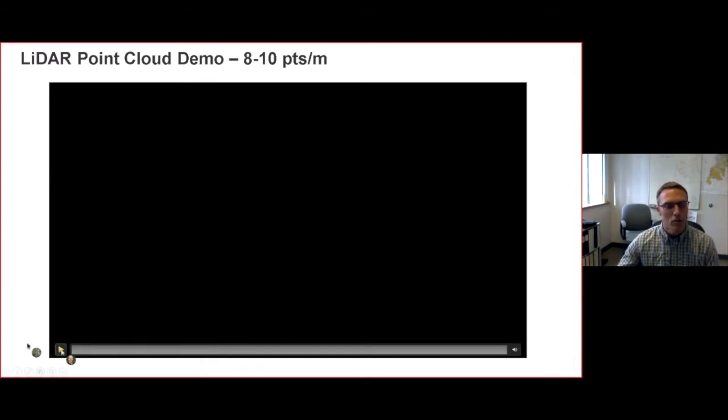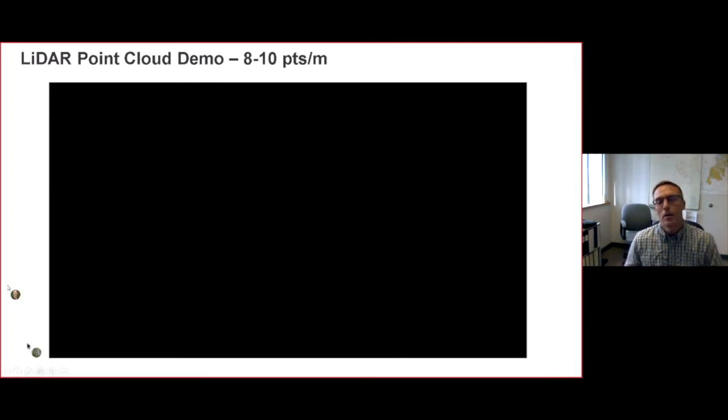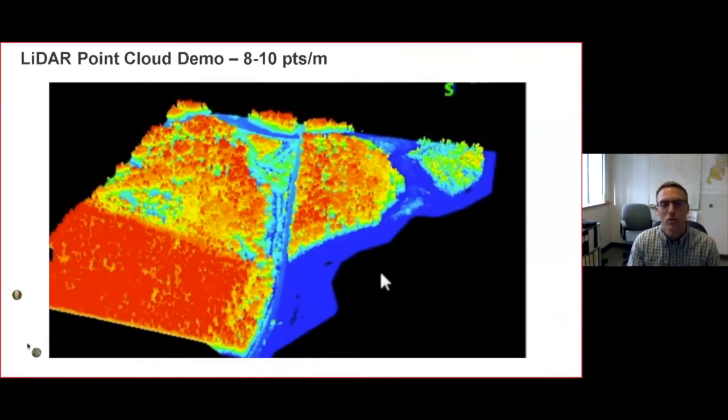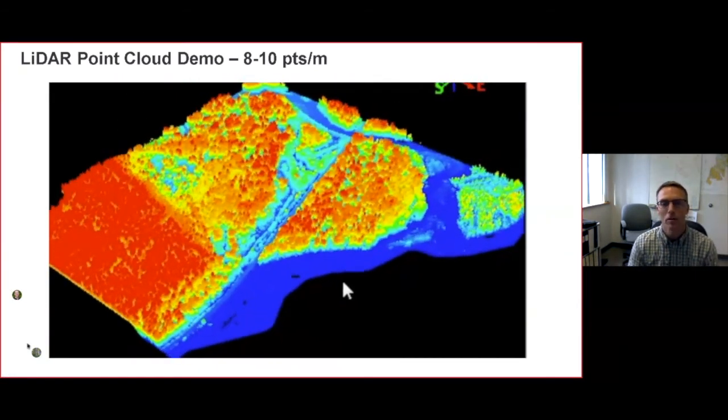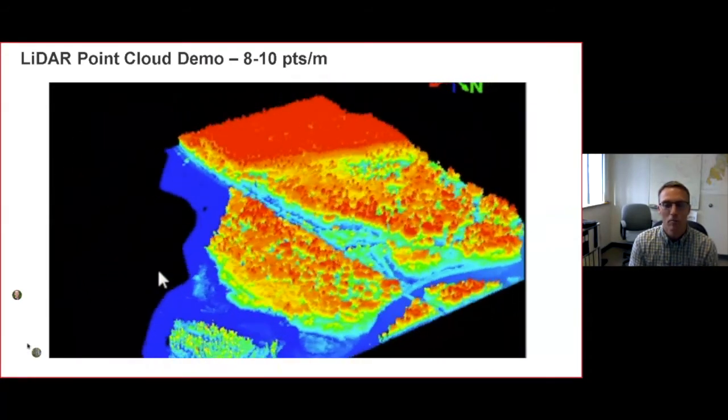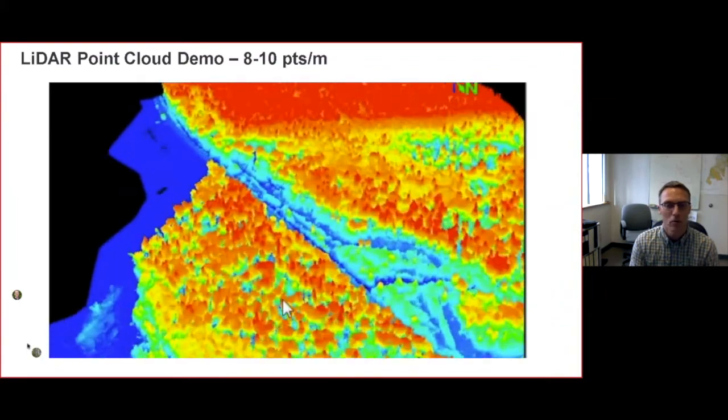I'm going to start off by just showing you a point cloud. LiDAR is basically a collection of 3-dimensional points. So each point has an X, Y, Z coordinate, and the collection of points together can help describe terrain, vegetation, and any number of things.